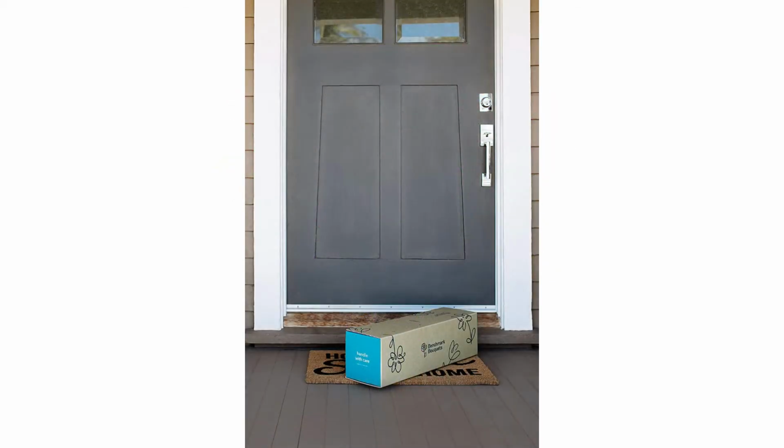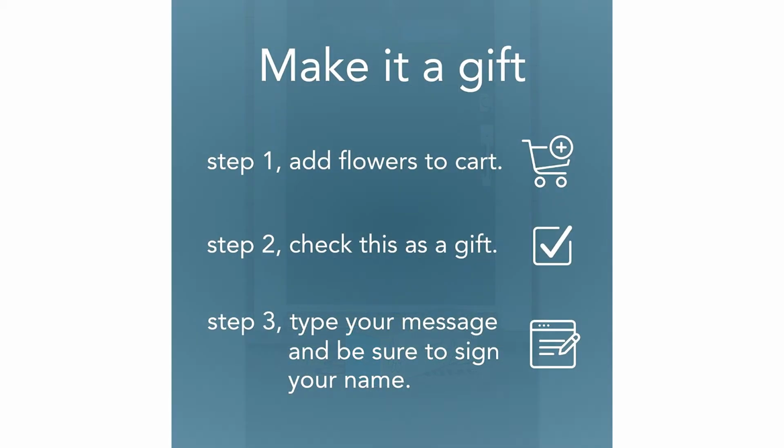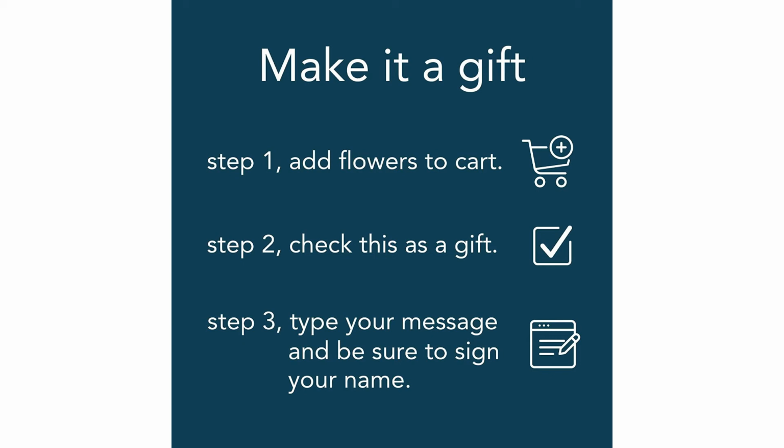Now let me share with you a helpful review from a verified purchaser. I sent 4 different Benchmark bouquets to my mother, mother-in-law, best friend, and wife, and my daughter-in-law. The bouquets were beautiful and each person was very impressed.